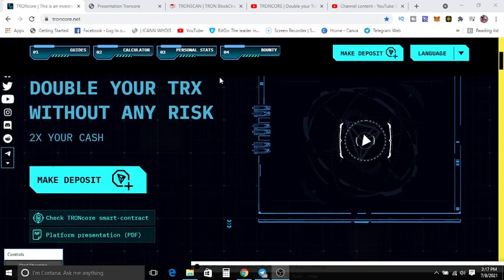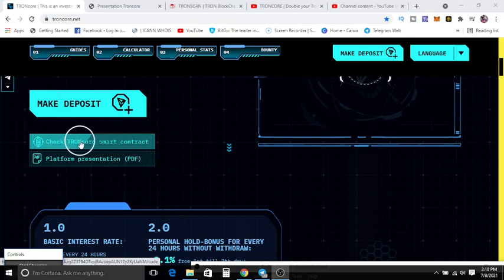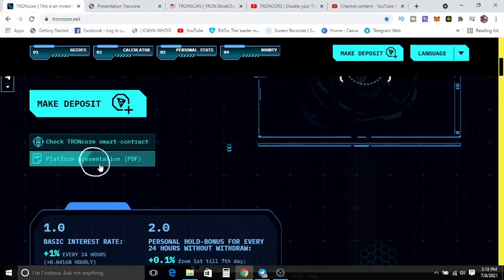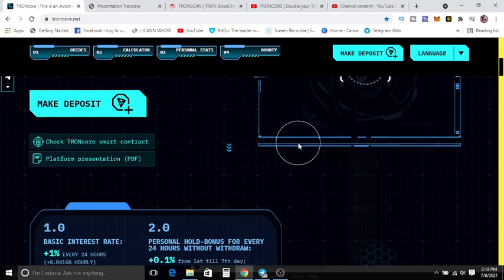So this is the main website. As you can see, it doubles your Tron, and if you want to check the smart contract, you click here and it will open. I've already done that, it opens there. And also there is a PDF for those of you who want to take a look at it. It will open like this. All the other things we are going to discuss in this short presentation.